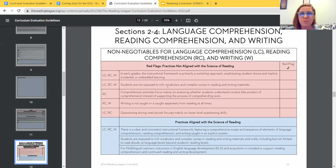So some of the more important red flags are that the instruction, especially in the early grades, is primarily a workshop approach that emphasizes student choice and implicit or incidental or embedded learning. So that is where you see just, choose your just right book. What are you motivated or excited to read as the only elements of instruction in that curriculum? Because then we miss out on the opportunities for students to perhaps practice the code in decodable texts, perhaps be exposed to more rich content knowledge in content area texts and more complex texts. So that is a red flag.